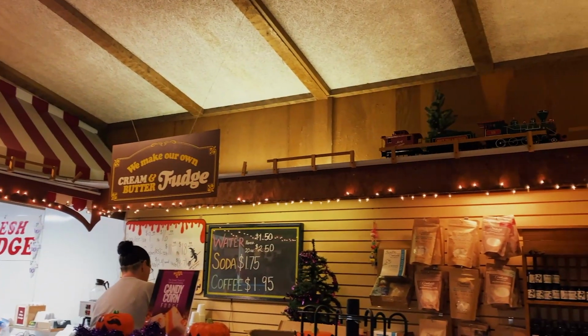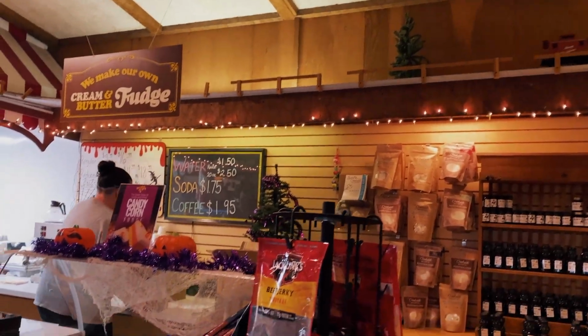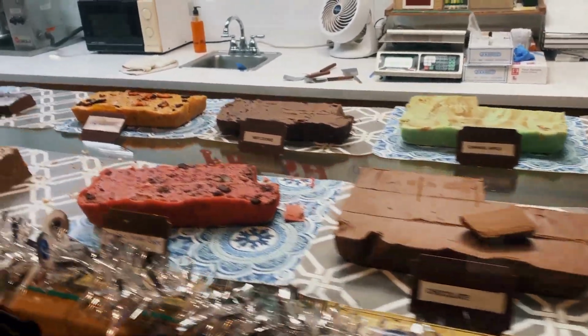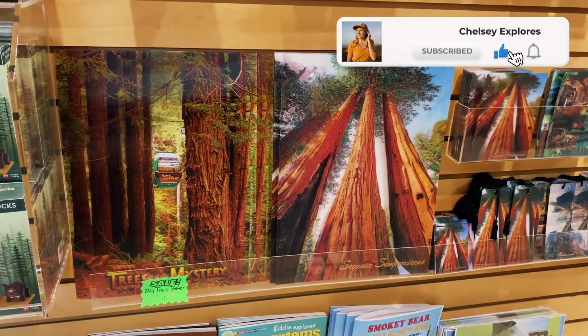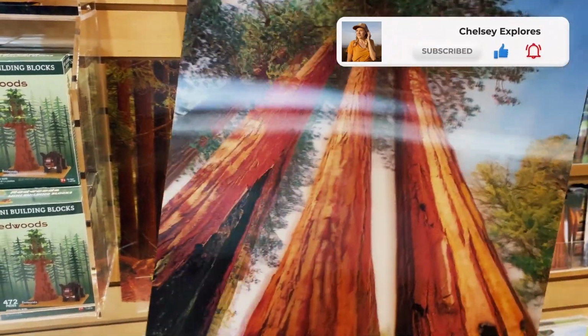At the end, there is a gift shop as well as a place to buy their famous fudge. And if you're looking for a spot to eat, then I recommend heading right across the road for a restaurant to eat at. It doesn't look as good. Oh, wow.